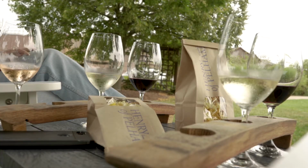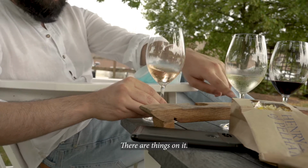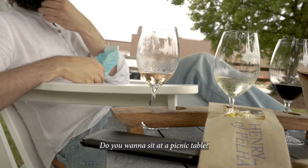Red ants. Something bit you? No, it was moving fast. There are things on it. Yeah, those ones. Do you want to sit at a picnic table?